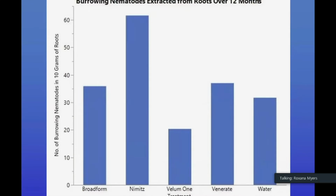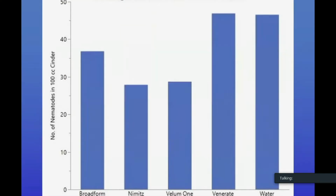So over time, we had been doing this quarterly sampling. And this is what the quarterly sampling looked like over the 12-month period. These were burrowing nematodes extracted from the roots over that time, and these also were not statistically significant. We did see that the Velum 1 had the least number of nematodes compared to the water and the other treatments. And when we looked at the nematodes in the cinder outside of the root system, Velum 1 also had the lower numbers, as did the Nimitz.